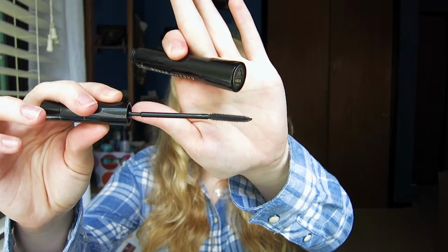And we are at the last category of this video, and it is mascara. So basically, we have the L'Oreal Telescopic Carbon Black. I will not be repurchasing this. I think this dried up before I could really get into it, because I just didn't like it. It's a tiny little brush, and I like big brushes. It's minuscule, and I get it, telescopic, I understand. Not my thing. It's just not my thing.